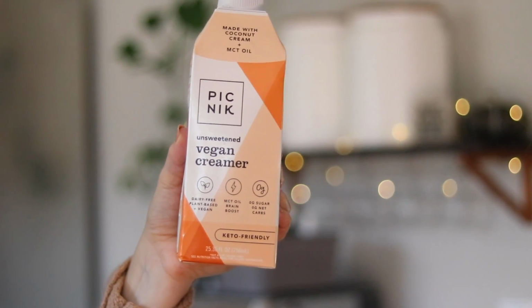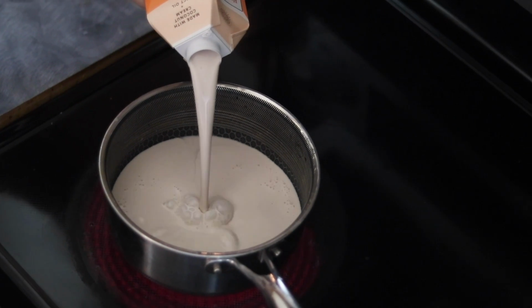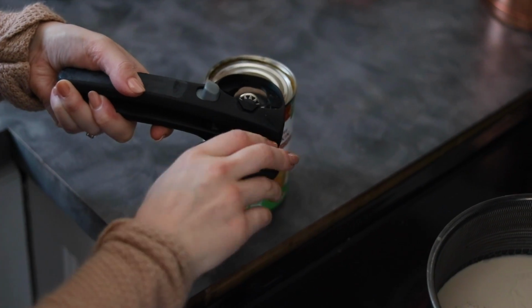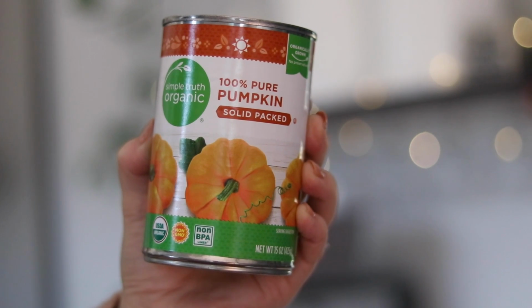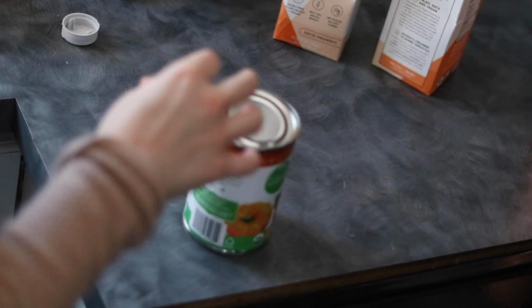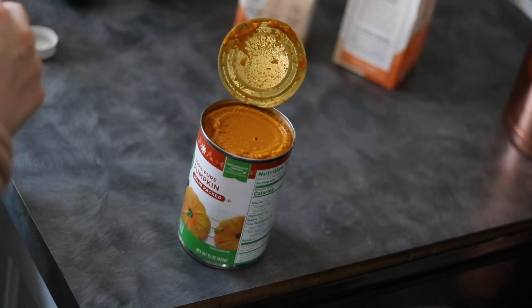Our pumpkin spice creamer starts with 2 cups of some of that vegan cream in a saucepan on medium heat. We're going to bring this up to a low simmer and add half a cup of pumpkin puree. I had this can of organic puree on hand, but I also have some homemade pumpkin puree in the freezer that I didn't defrost in time to make this video. Oops.